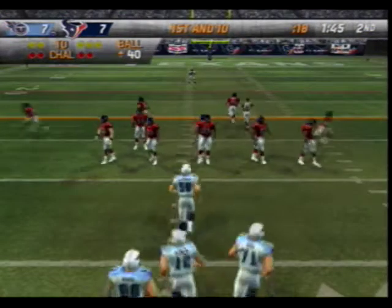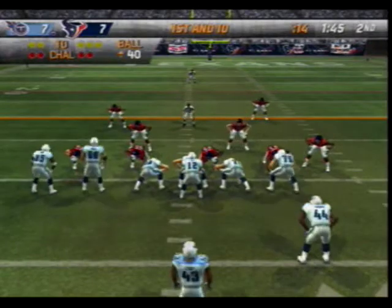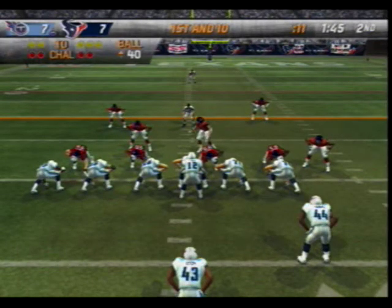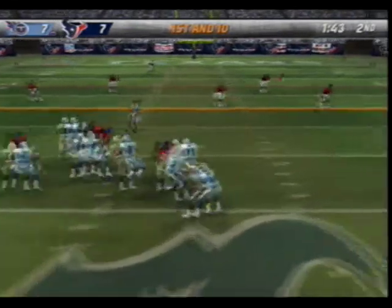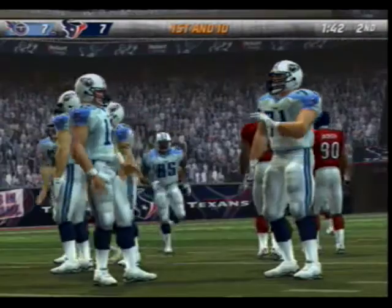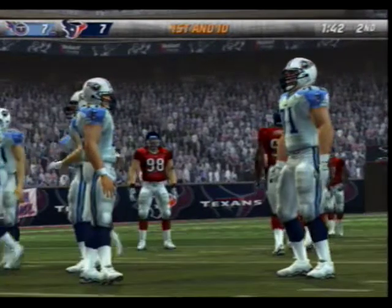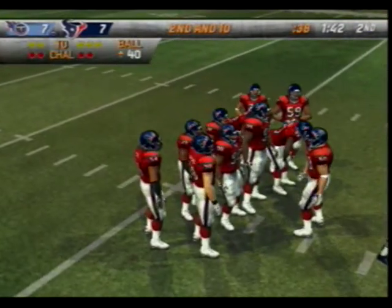It's first and 10. Houston lines up in a 4-3. Pass play here on first down with the pass. Can't hang on. John, he rushed that throw. And you should credit the defensive line. They do a nice job tying up the blockers and can bring pressure up the middle.